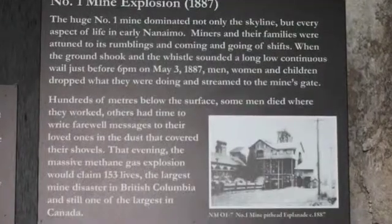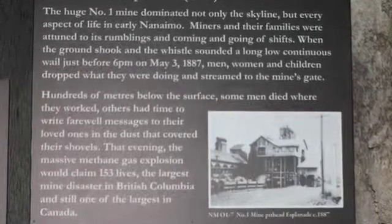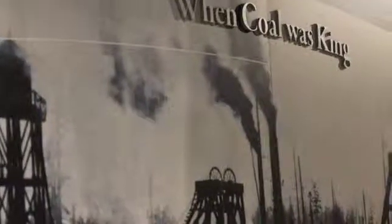Overall, the coal mine exhibit is a perfect place to go to find information on the mining era in Nanaimo. But the museum in general does a great job in promoting the city, its history, and even Vancouver Island's history.